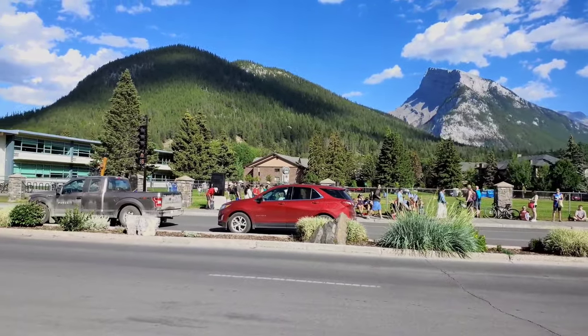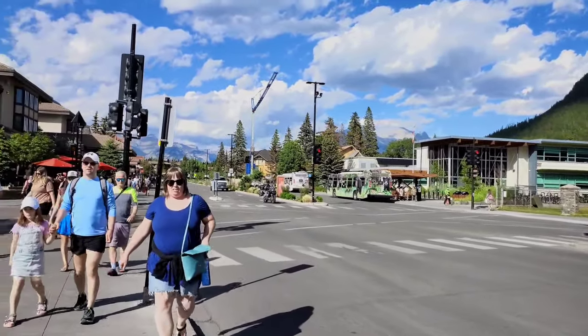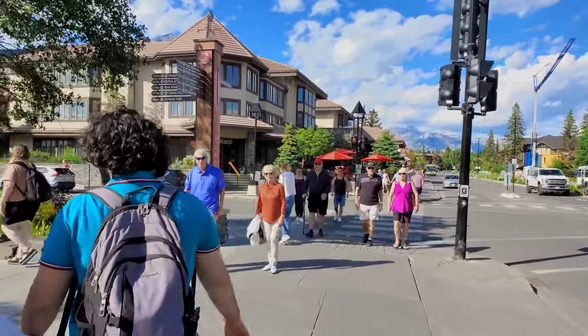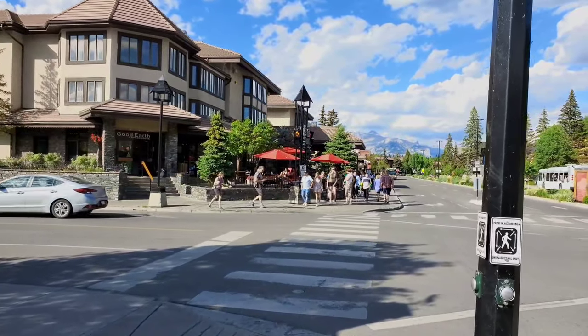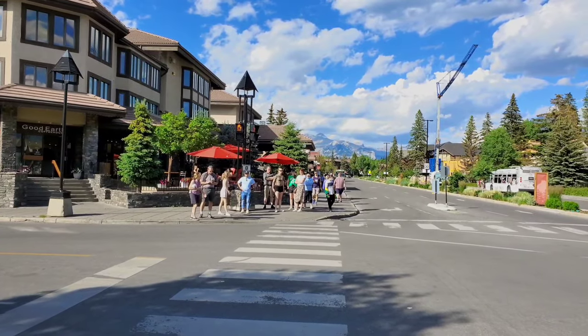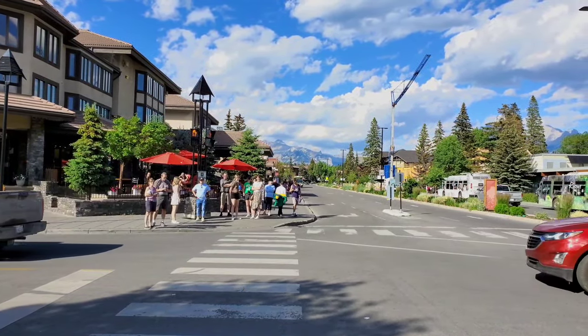Then this is the Banff High School. On that side, everything is all hotels and motels that you can find.